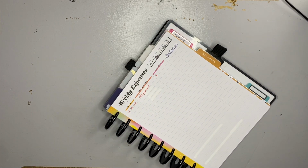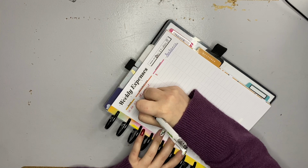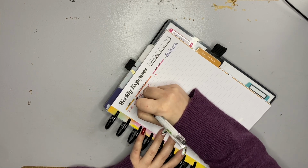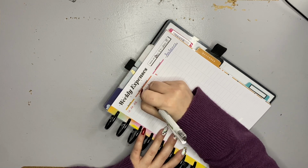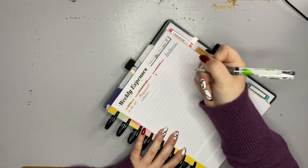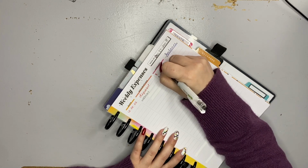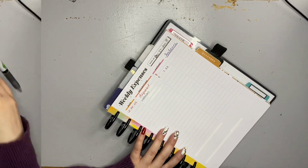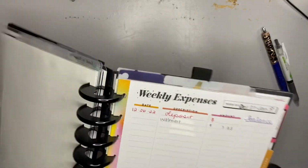And then I use just a regular black pen, and I write in my expenses. So I had to go to Walmart yesterday, pick up a few items. All right, so that's how we are keeping track of finances this year.